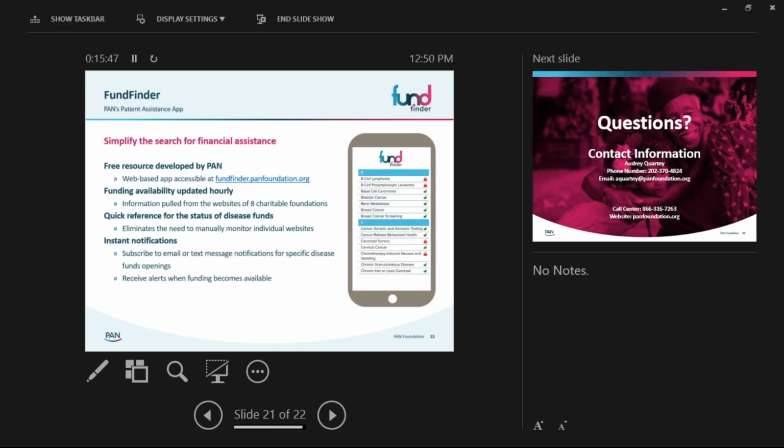Fund Finder helps you save time by not having to frequently check multiple websites for fund statuses. Our goal here is to help you find the support and resources you need so you can spend less time on the manual paperwork and more time with your patients.